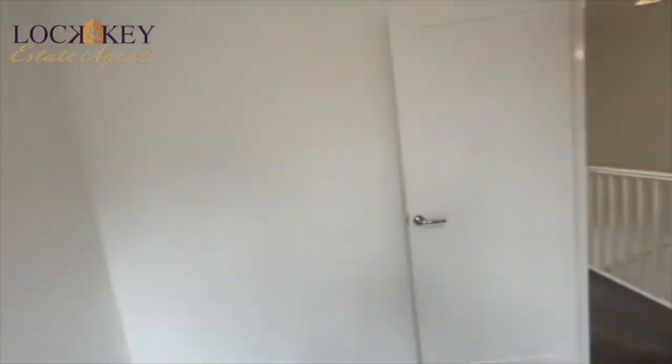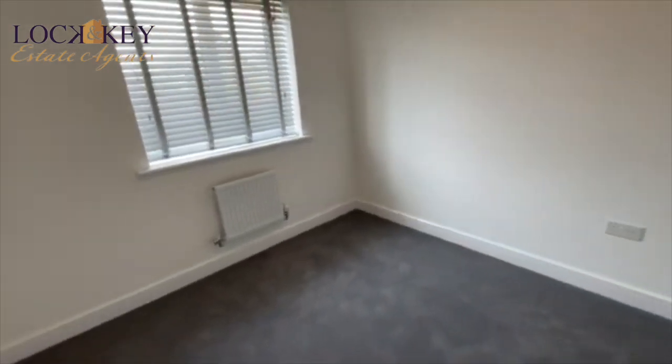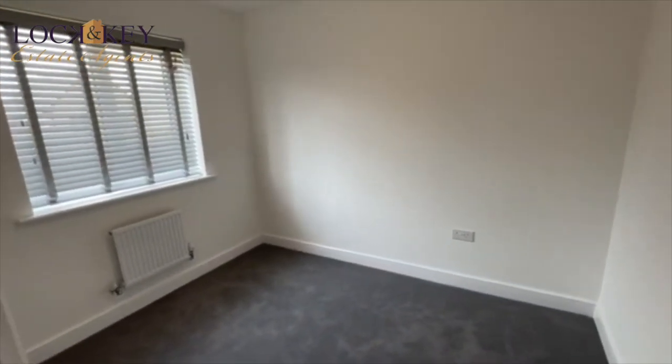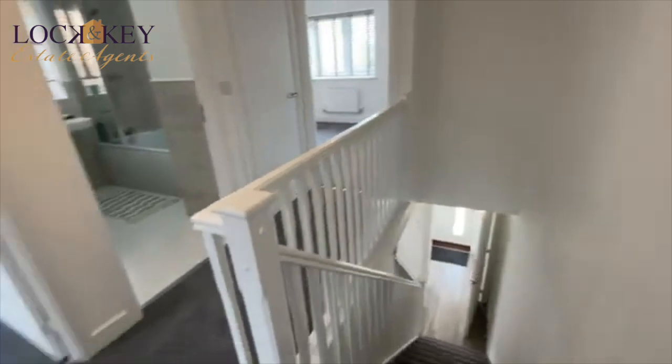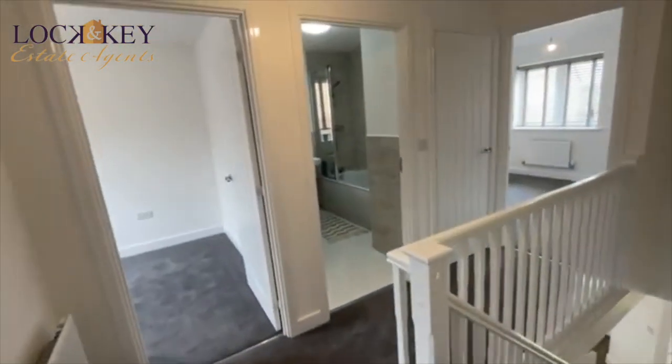Now we come from this room. I'll give you one final look. Just remember there is a bit more of an area in there as it comes back out. I would call that a small double bedroom, but a double bedroom nonetheless. Come back out into the landing. Just want to show you the landing areas again. Bit of space up here.